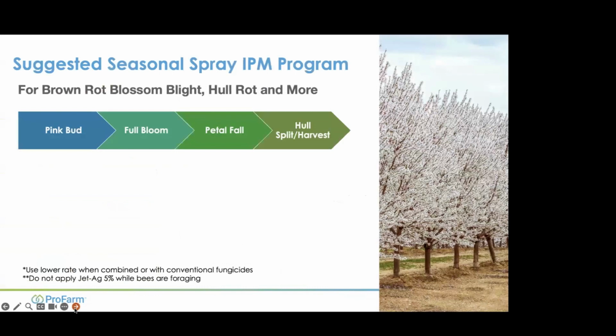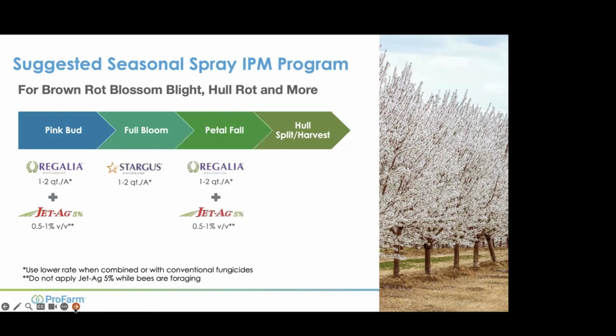So as far as a recommended seasonal spray program for tree nuts specifically, but you can also extend this to stone fruit as well. If you're targeting brown rot blossom blight or hull rot, but it could be shot hole. You could be targeting Alternaria or Botryosphaeria blight in pistachios. We recommend Regalia and Jet Ag pre-flower. So pink bud or bud swell, like right now, if the rain stops enough to where you can get in, right now would have been a perfect time to apply Regalia and Jet Ag. Then moving to full bloom, we recommend the Stargus at that 1 to 2 quart per acre rate.